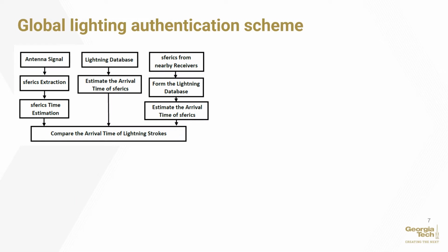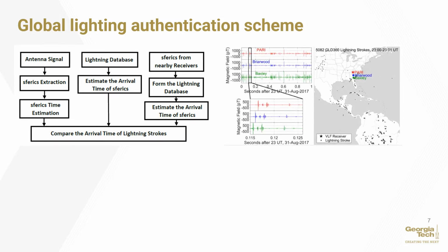Let's discuss more about the global lightning authentication scheme, which is one of the key ideas of this paper. Typical LF data contains not only the power line harmonic radiations and impulses, but also the spherics from global lightning strokes. Magnetic field signature in a single second and 12 milliseconds at 3 sites in Georgia are shown here. You could see a lot of lightning signals during this time, and we will call the data in this period of time the moving time window.